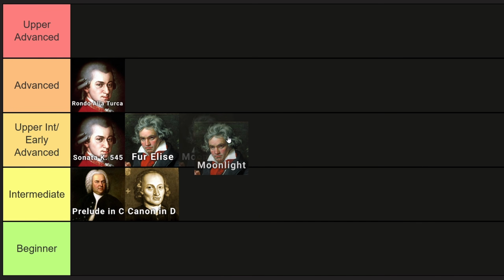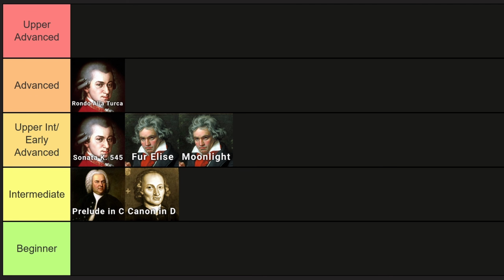So I would say safe. You want to be safe, upper intermediate, early advanced, but you can probably survive just the notes as a middle intermediate student. But I want to make this like when you can play well. So I'm going to put this one also in that center category, upper intermediate, very early advanced.